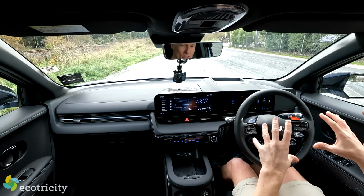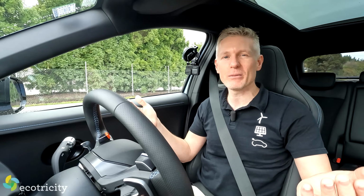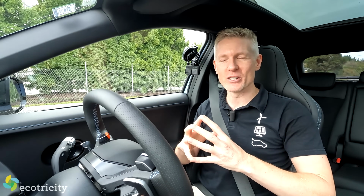Obviously, I'm not on a racetrack, so obviously I can't test that. This is a public road and I'm going to be sensible, but I would like to try that in the future. That sounds like fun.